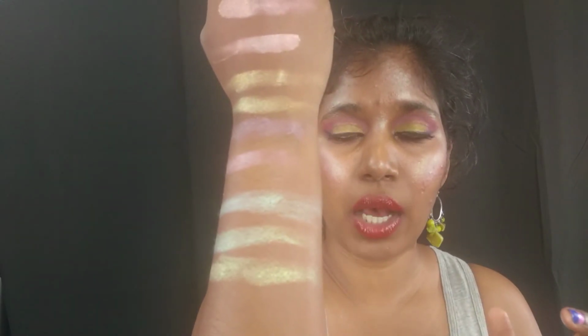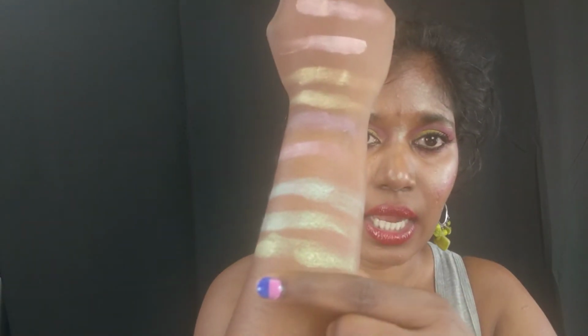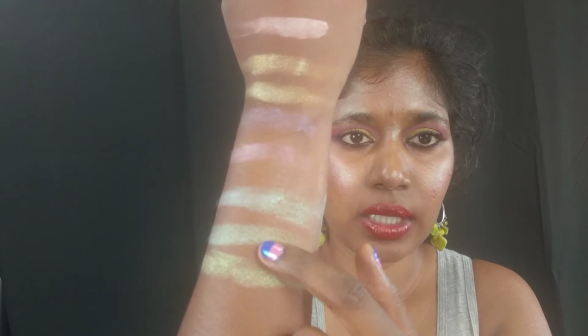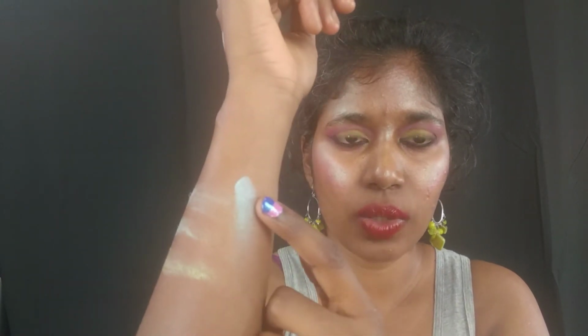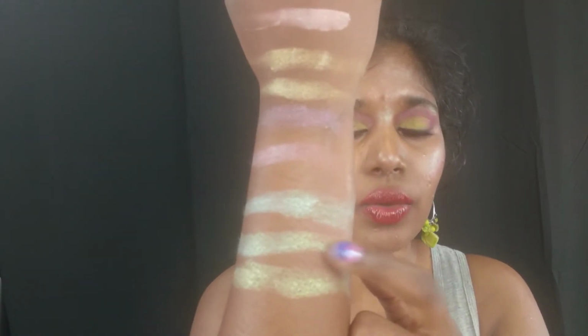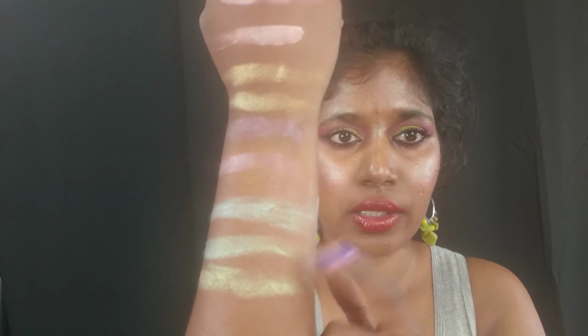Like I said, the only green shade I have is completely green from the Alchemist palette. Let me just swatch the blue shade from Kat Von D's Alchemist palette. Do you see how blatantly blue that is? This shade from Becca is somewhere in between the straight up blue shade from Kat Von D's Alchemist and the green shade from Kat Von D's Alchemist palette. So yeah.